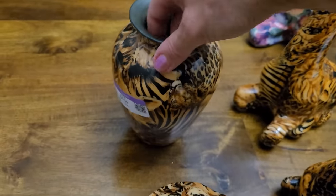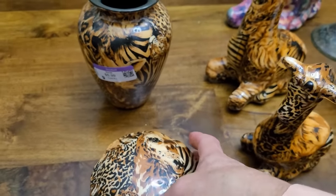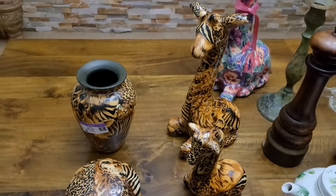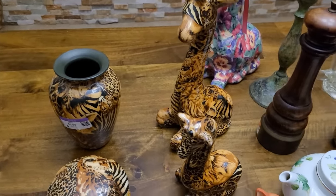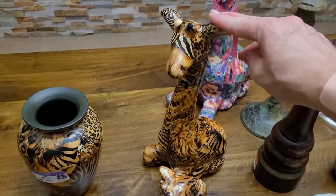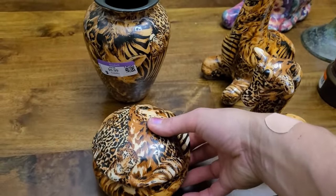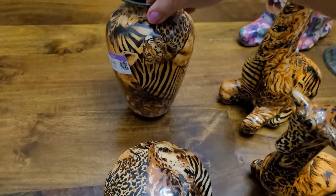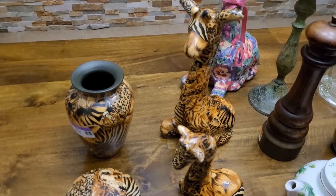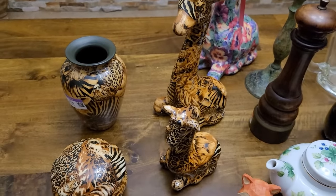I paid $6 on the vase. I believe the trinket box was $3, and as I said, these were already in my inventory. I am going to ask $22 on the small giraffe, $28 on the large, $25 on the trinket, and $28 on the vase. I would absolutely love it if they could go as a set. They're just stunning together, as you can see.